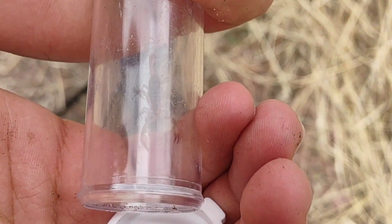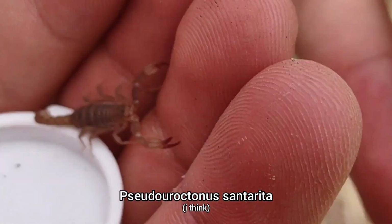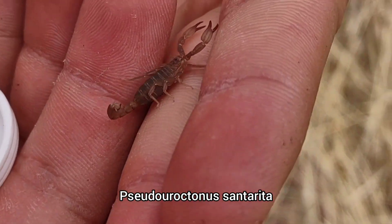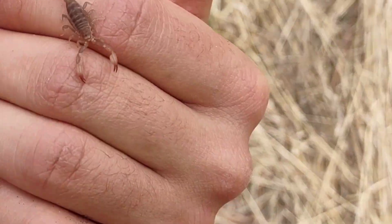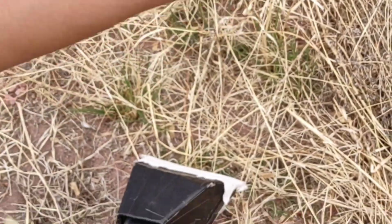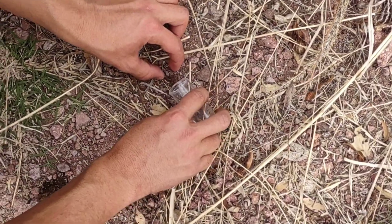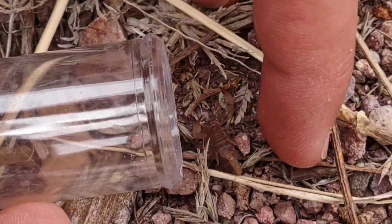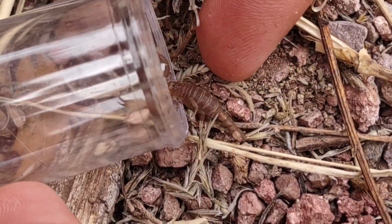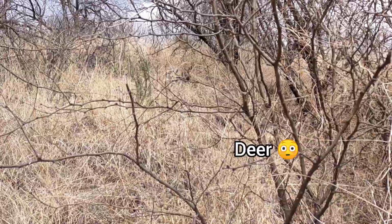Check out this thing that we found. It's a fat claw scorpion or something. Those little red claws. He is pretty cool. And he fell. Oh. Go on, good night. Cool little dude.